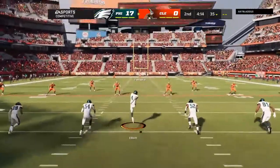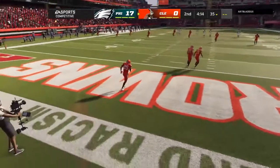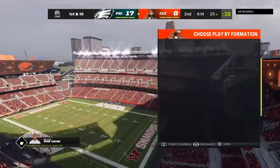Yeah, every little bit helps, and the more that you can put together drives and start controlling the tempo, controlling possession, finishing with points, the better off you're going to be.